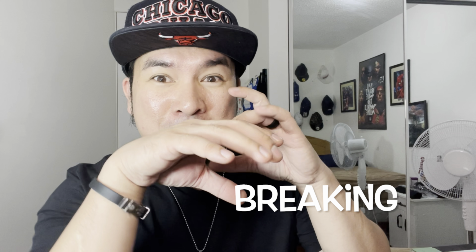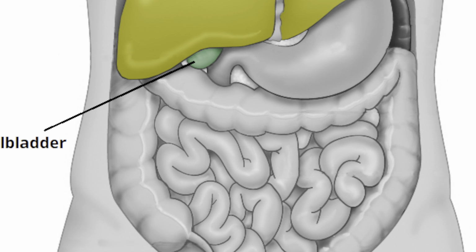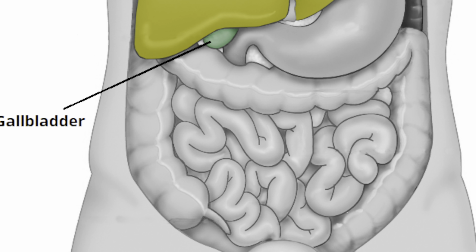So that's all, guys. That's the gallbladder information that I give to you. The gallbladder, guys, is really important to us, especially because it breaks down and squeezes all the fats. So please take care of our gallbladder. To be healthy, we need to eat a healthy diet and exercise as well, so that we have a good, healthy gallbladder.